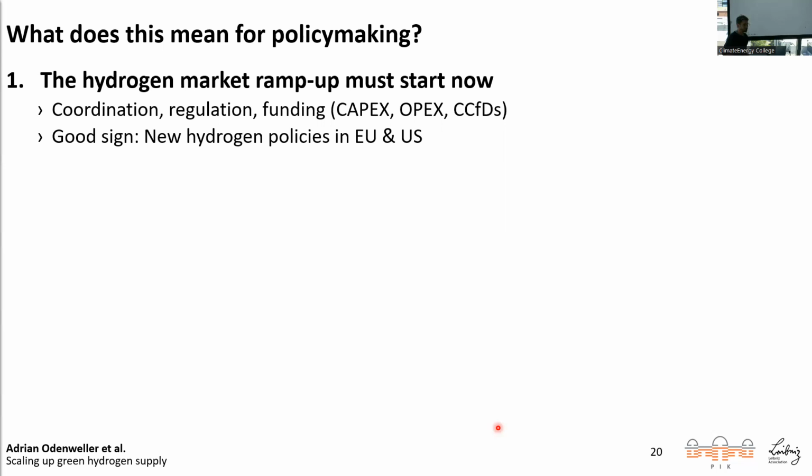And because we already know today that we will need a lot of that green hydrogen for climate mitigation, for various applications, it's really important to start now. And that needs, as I said before, specific coordination. So really to break that cycle between supply, infrastructure, and demand. Also regulation, that could be quotas, but also obviously just a lot of funding.